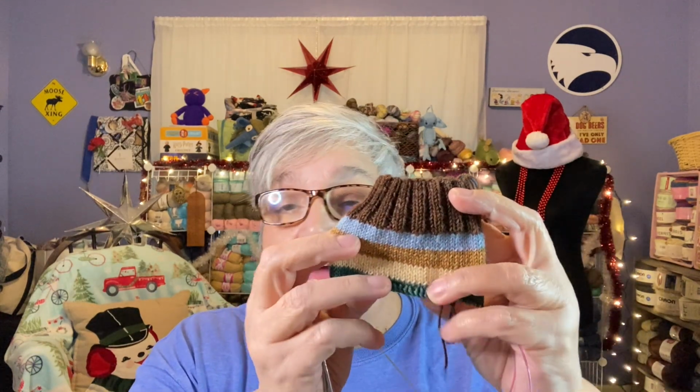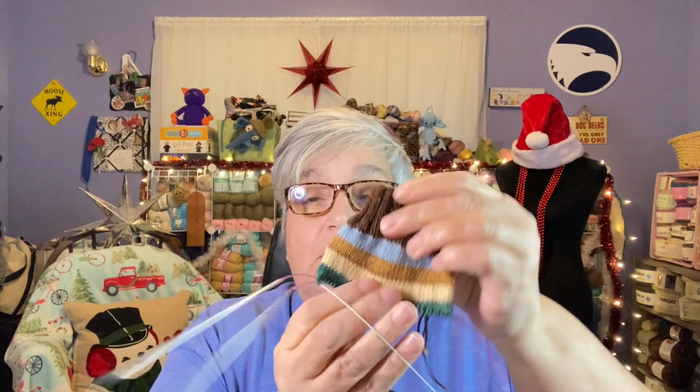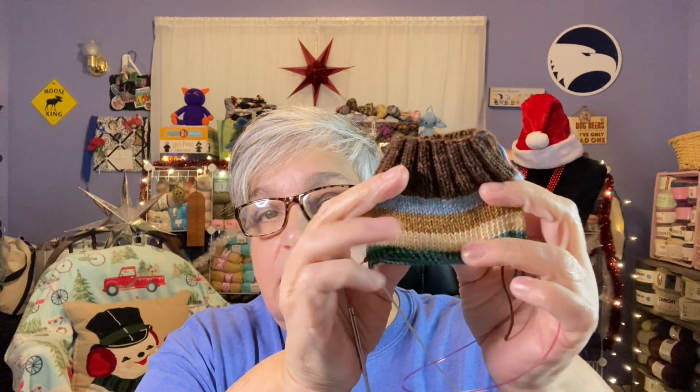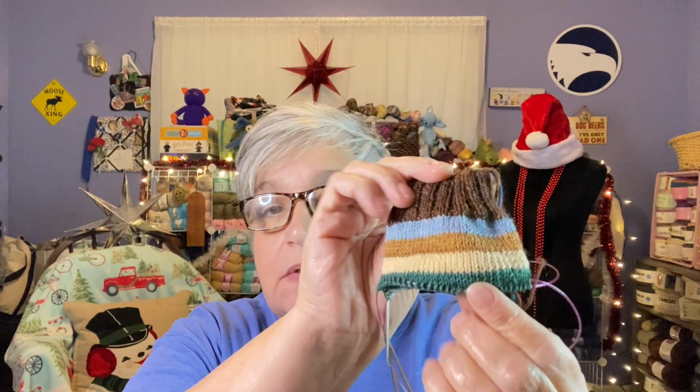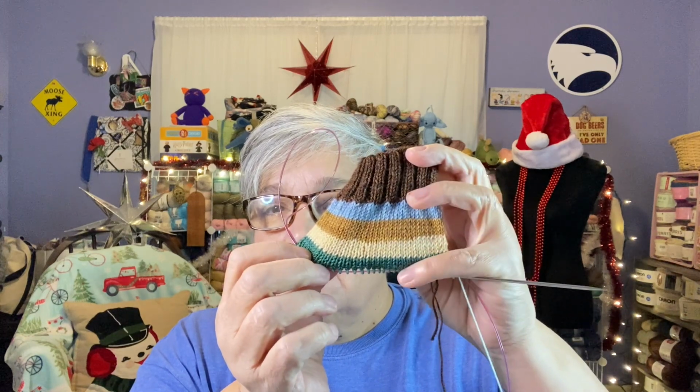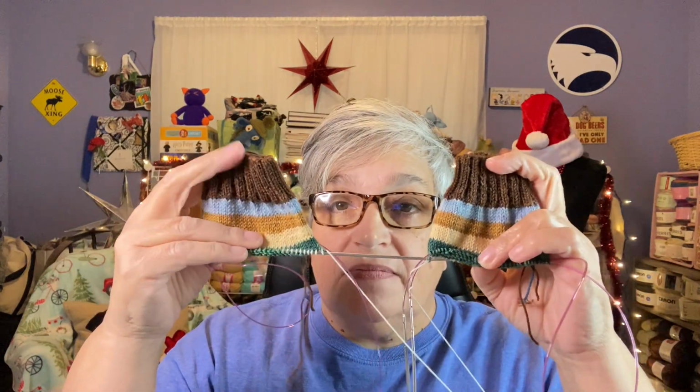So here is the first sock, and that green is the color for day 5. That's the color. There we go, that's a little bit better. Here's the second sock. So here, this is how they're looking so far. I'm loving them.